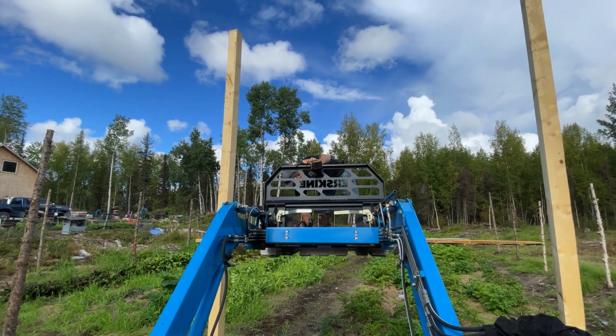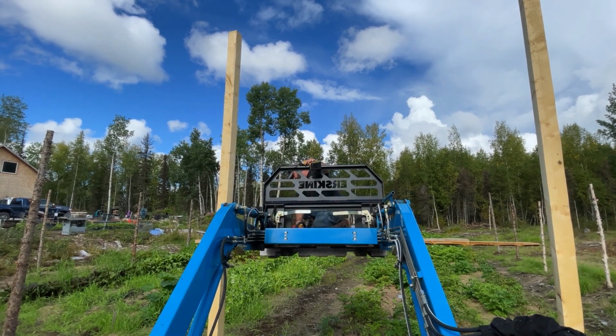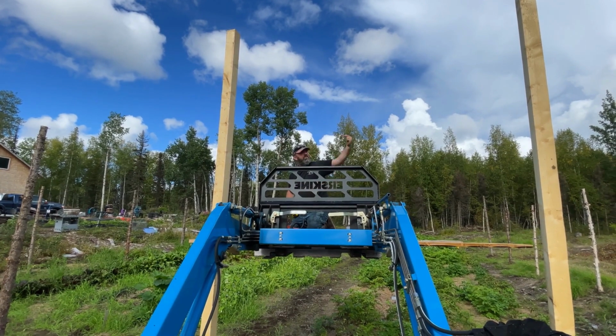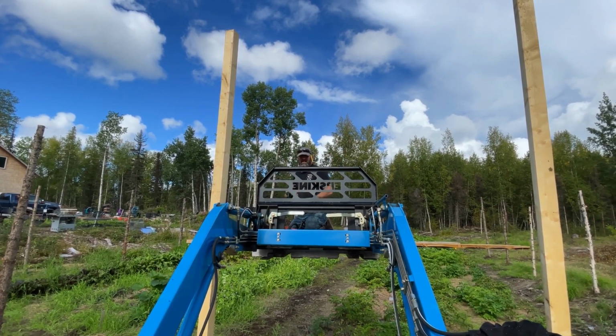Coming in, screw anything in on that other side. I put a set screw there to set my height, and then I will level across to set this up.